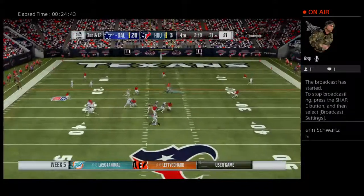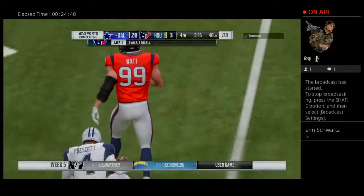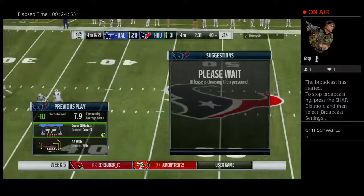They play fake to Elliott. Now Prescott, and he can't get rid of it. He's taken down by the four-time All-Pro, J.J. Watt. And that's going to make it fourth down.